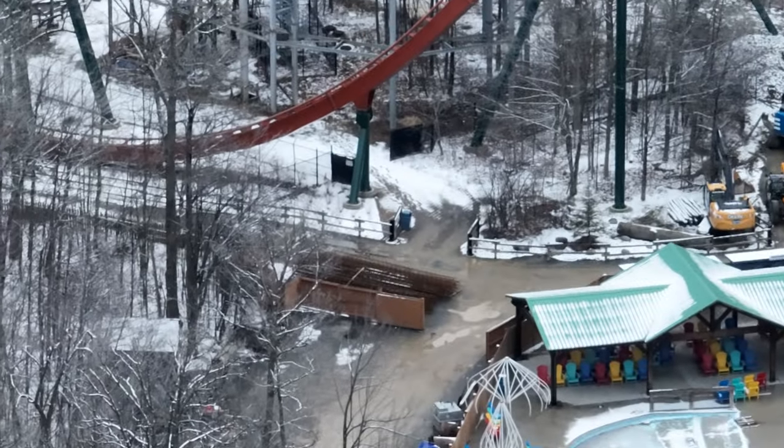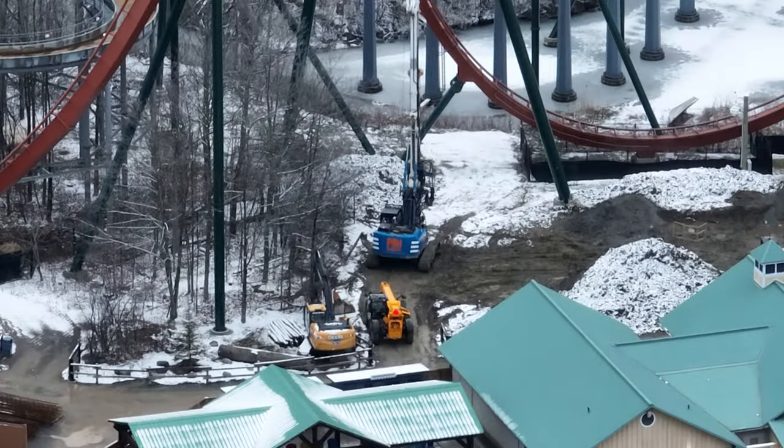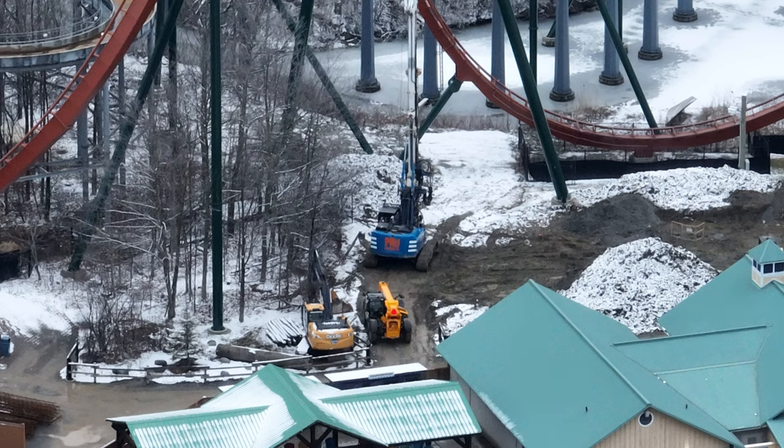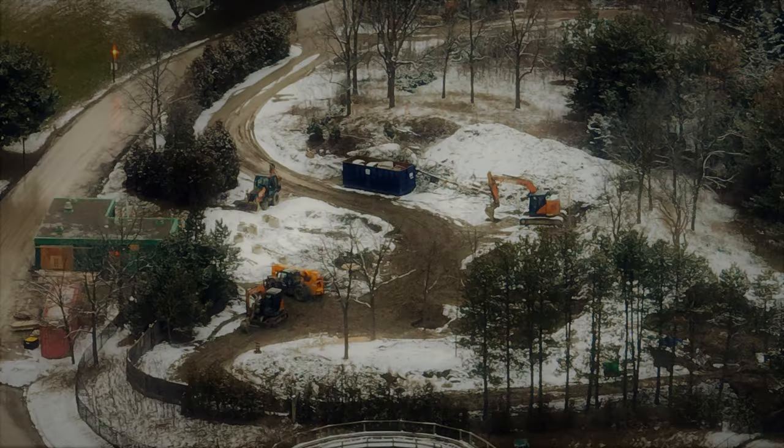To be honest, again, as I keep saying, I'm most excited about Tundra Twister. You guys don't even understand how beautiful it's going to look. Wonderland spent a good piece of the money on theming for this ride. They hired an actual painter. So I'm super excited for that, because it's going to look like what Soaring Timber's artwork looked like.